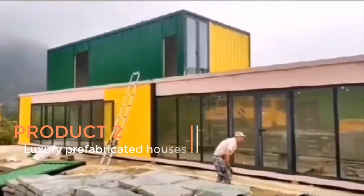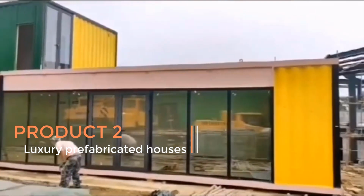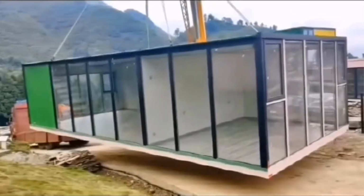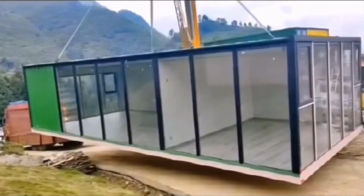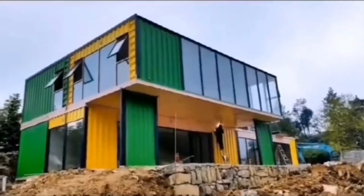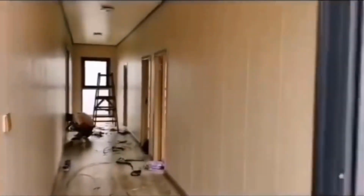Product 2: luxury prefabricated houses. Luxury prefabricated houses represent a modern and innovative approach to residential architecture. These homes are constructed off-site in a factory setting and then transported to the desired location for assembly. The term prefabricated implies that components are manufactured in advance, allowing for a more efficient and streamlined construction process.